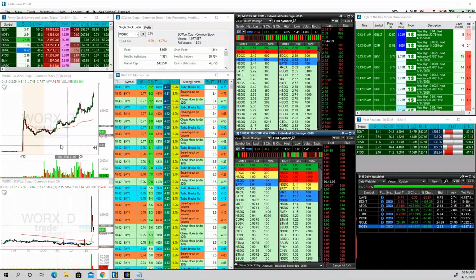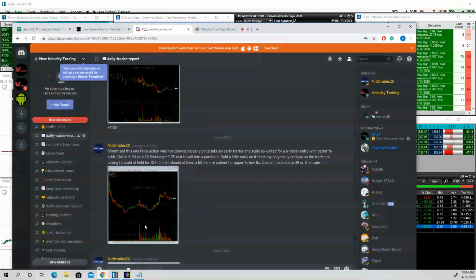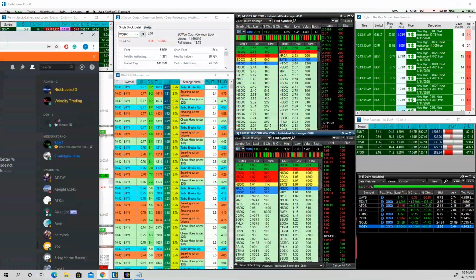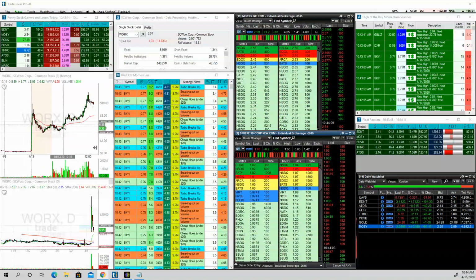This is a 5 million float stock. They had a great catalyst on Works. We had cheap borrows on this one. And let me pull over the chart, show you guys where I got in. So I get in right around this 10-20 mark. This one, I was waiting for more confirmation over on Works. If you guys remember, the price action was pretty weak on it.